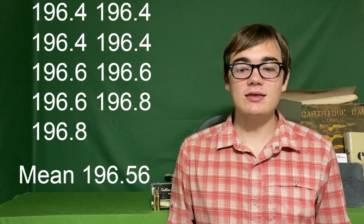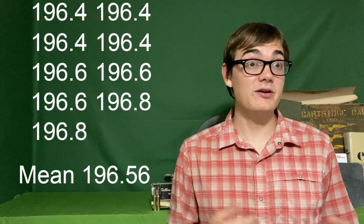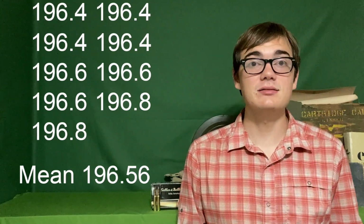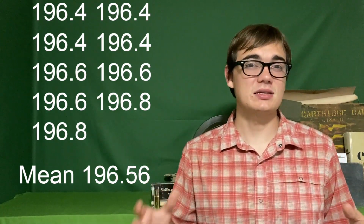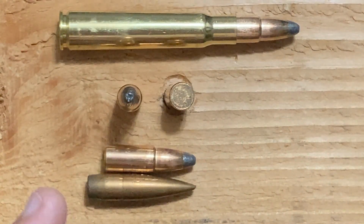As for the bullet weights, I pulled 9 bullets. The lowest was 196.4 grains, and the highest was 196.8 grains, a total spread of 0.4 grains. This ammo is very consistent in the bullet category. This is the best ammo that we've seen. The next closest in bullet weight is the Egyptian ammo that we tested, and there may actually be a reason why that would be less consistent that I'll show you in just a second. In general, the bullet weight, much like the velocities, is very consistent. The average was 196.56.